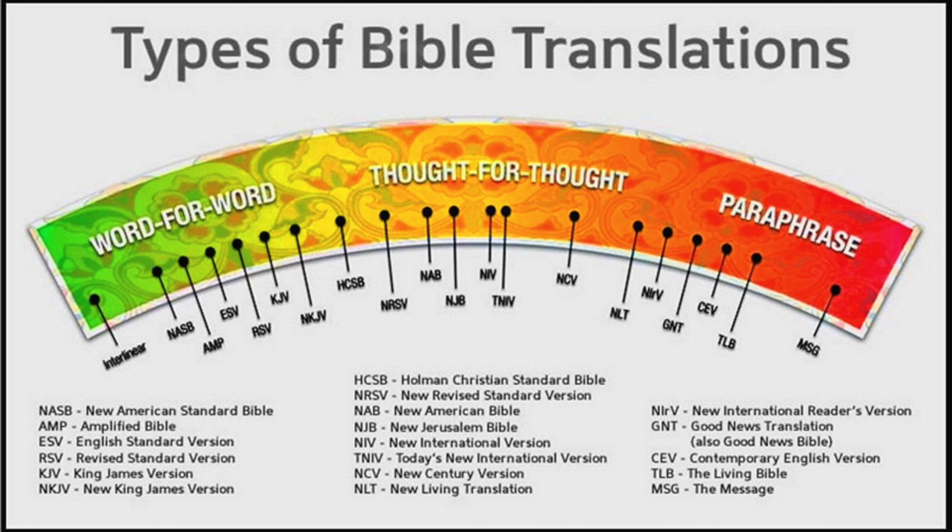The second category there is thought for thought. Here you have some of these popular ones like the Holman Christian Standard or the NIV, which is probably one of the most popular Bibles out today, the New Century Version. Then you get into the paraphrases, which are more like the Good News Bible or the Living Bible or the Message. So what are my top three Bible translations?